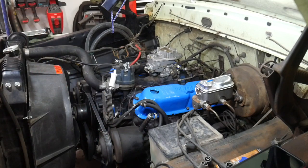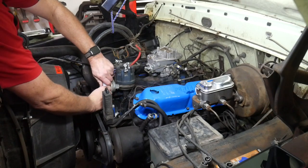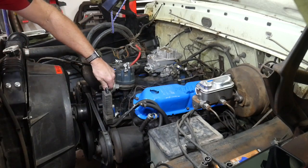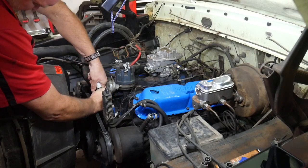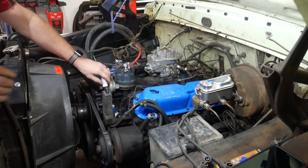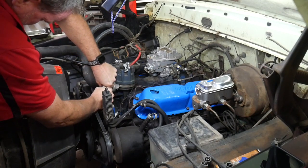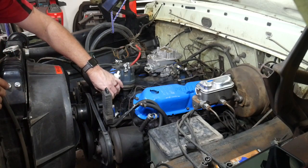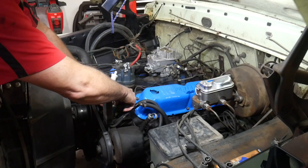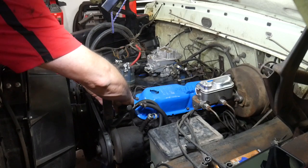The fuel line's pretty crusty. May need to change on that too. Oh, wow, that is tight. Good night, Irene. You know what? I think I'll just replace that whole thing. Tiny piece of hose. Not that big a deal.